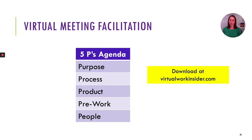Then the pre-work part. Try to figure out what can be done ahead of time to, again, make that synchronous time with each other as short as possible. And then the people. Really think about who is the smallest group of the right people to get this work done. You want to avoid having tourists in this meeting. You don't want to bring people in who could be using their time better elsewhere. So think about the smallest group of the right people.